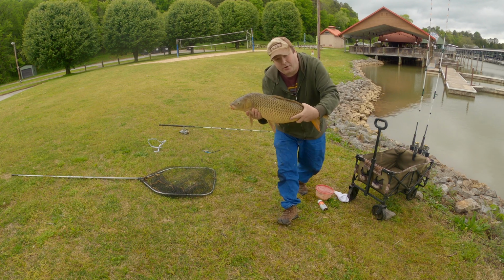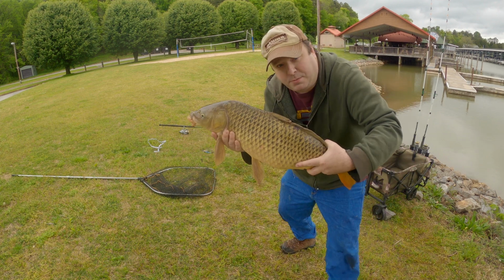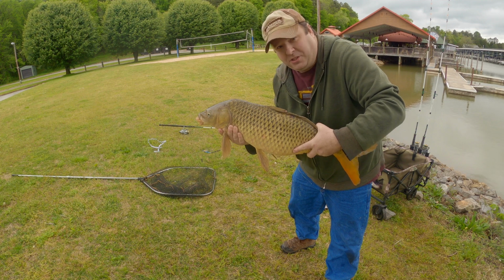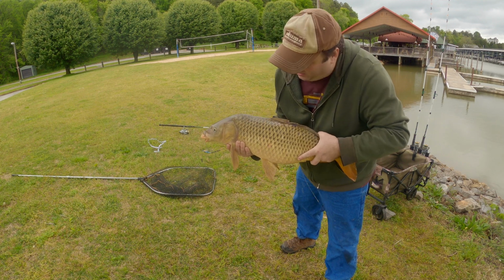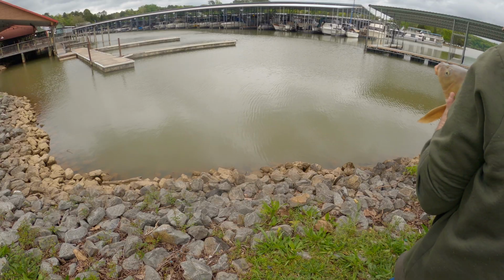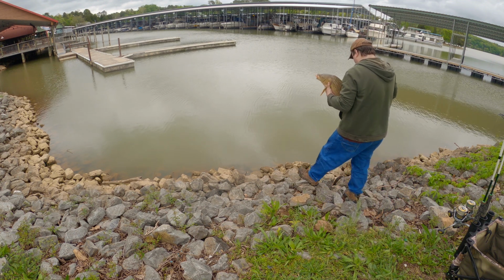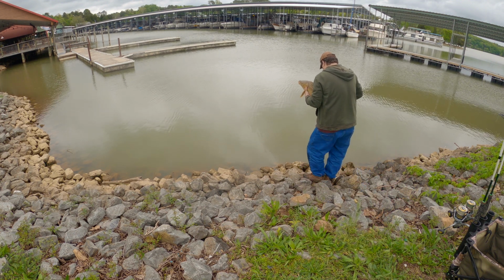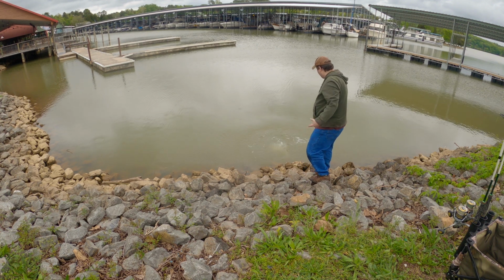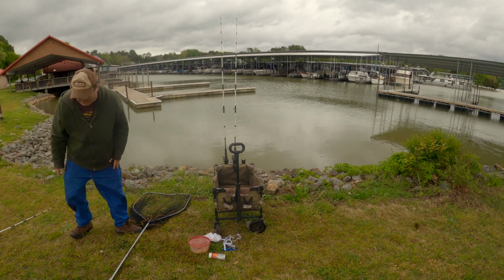This guy, 31 inches. Still not trophy size, but it's a much, much bigger carp. Bigger than some of the ones I've been catching in the past year. Nice looking carp. I'm going to get him back in the water. Rod's up. Doing pretty good. That's two carp really quick.